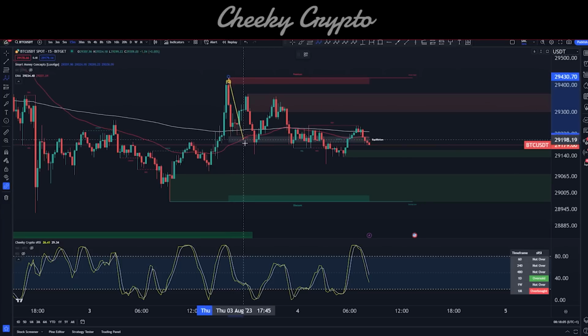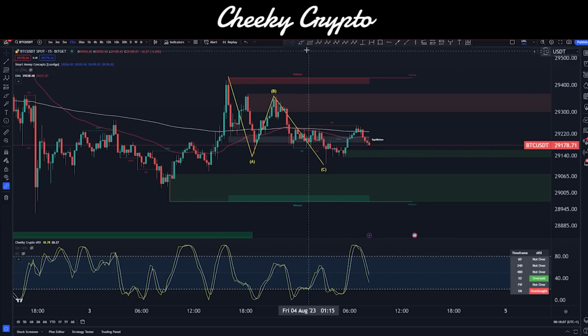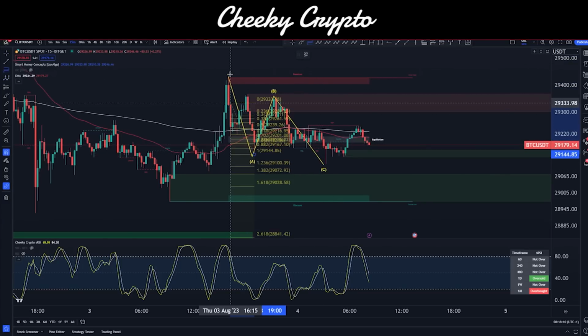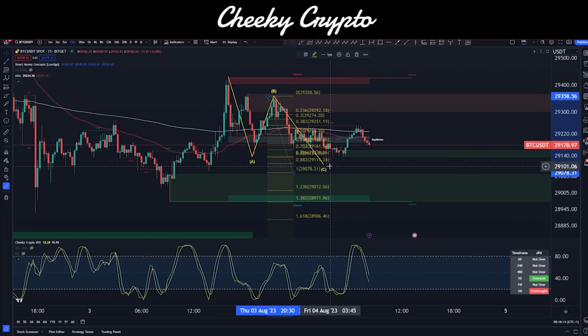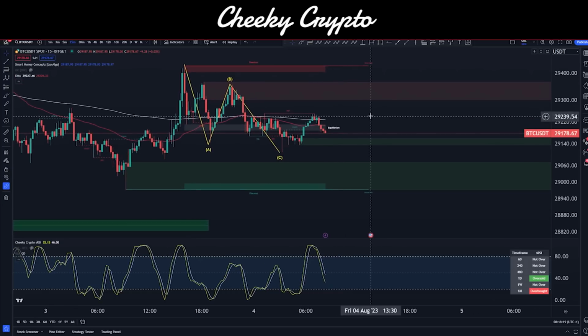It's quite an easy one, right? So we have a three-wave pattern here. And I don't think this is terribly unusual. I think it's kind of where it needs to be, but I'll just do the sense check anyway. So a little bit short of the one-to-one, but considering it's an internal wave, I'm not too concerned.